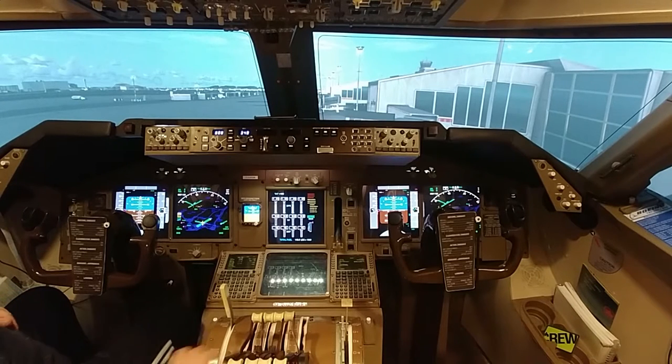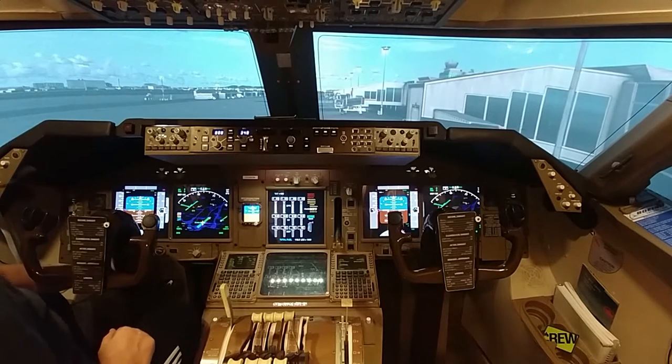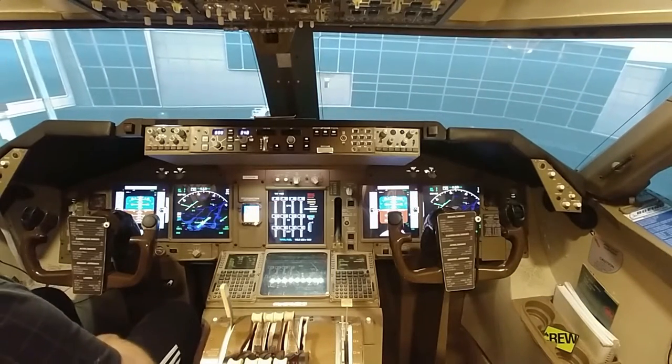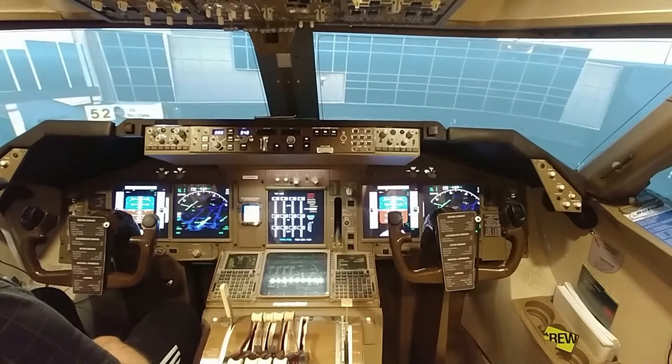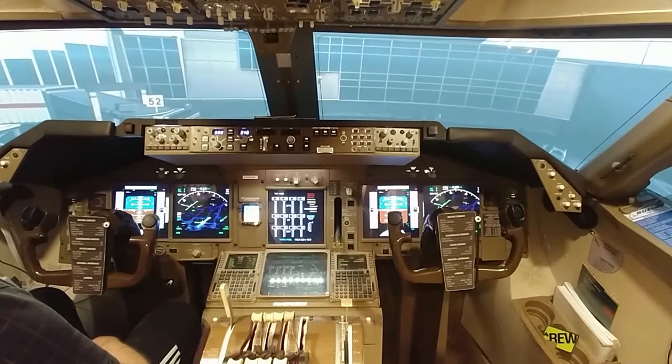Please release parking brakes. Release parking brakes? Parking brake, oh. Okay, starting pushback. Auto brake selected, set to RTO. Deck is clear, right is clear. start engines.